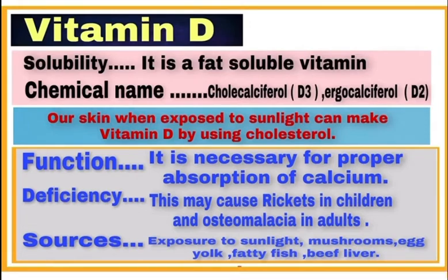See the function. It is necessary for absorption of calcium and thus makes the bones and teeth strong, and its deficiency may cause rickets in children and osteomalacia, or you can say softening of bones in adults. Now see the sources. Other than exposure to sunlight, mushrooms, egg yolk, fatty fish, beef liver are some good sources of vitamin D.